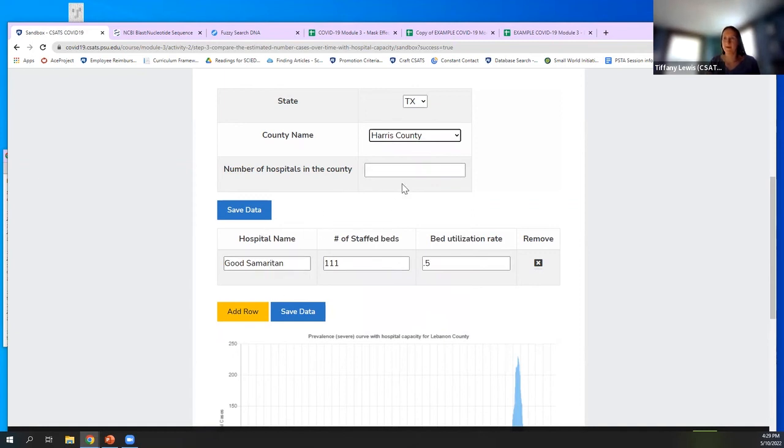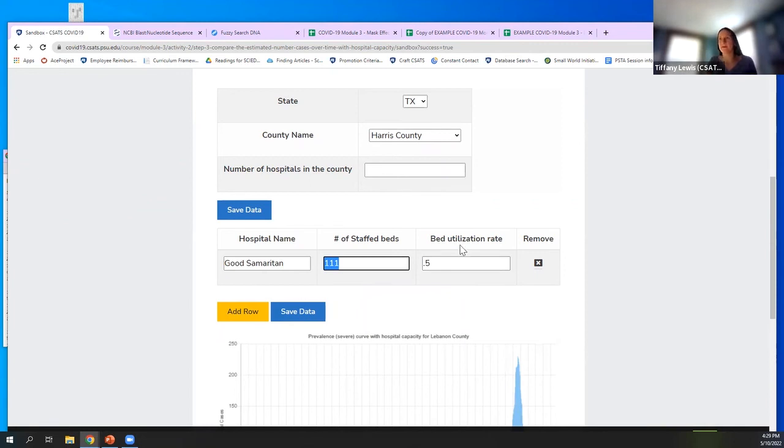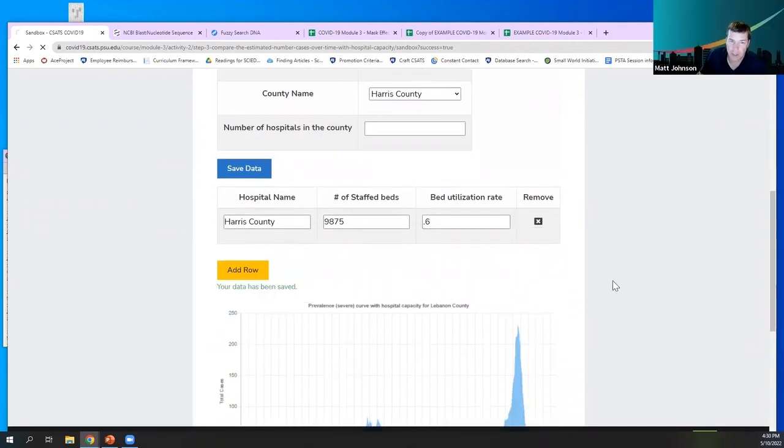Do you have any idea how many hospitals? It doesn't matter actually, because you can just look up the staff beds. So I need to remove this first, add a row. You can just jump to the staff beds. That's nice. Okay, Harris County, Texas. I got it. 9,875 staffed beds. Whoa. All right, should we just estimate like 60% or whatever, because it's something that changes.